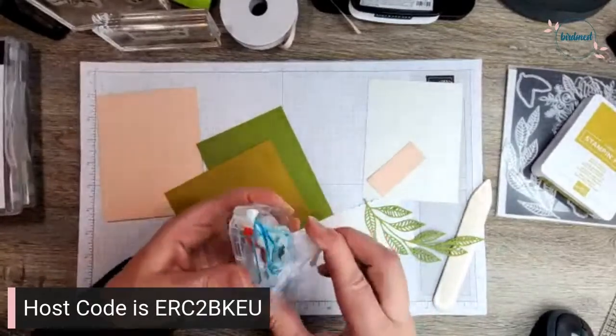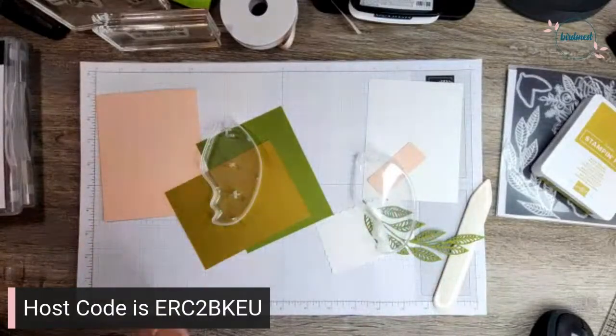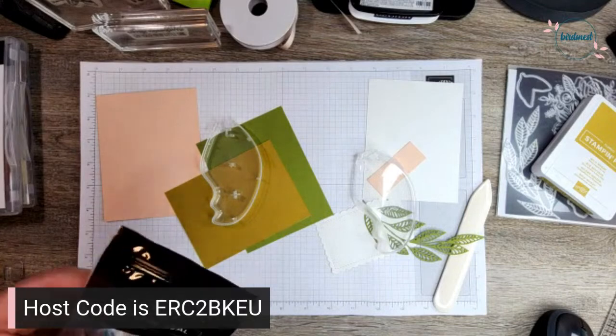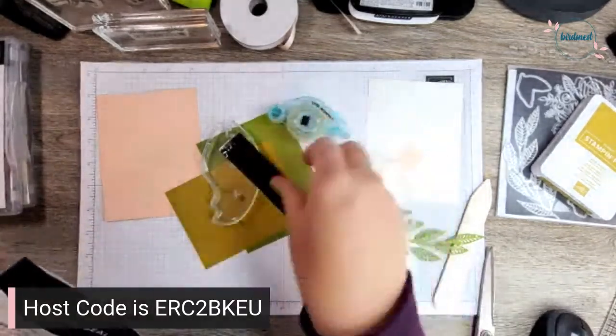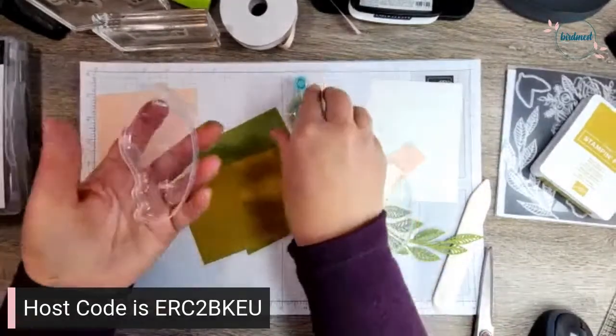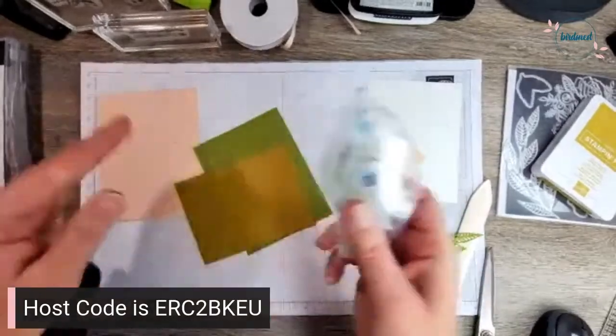Oh, and of course, my Stampin' Seal just ran out. But I do happen to have a spare here, so just bear with me while we change this out. Good thing I was prepared. I threw this in here last week thinking, oh, it's got to be running out soon. There we go. Okay, super easy.